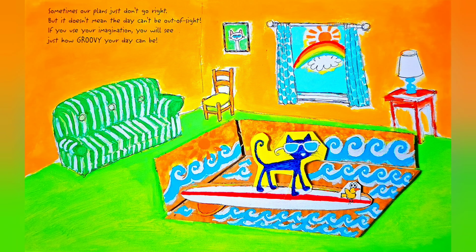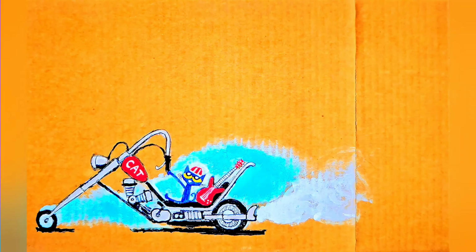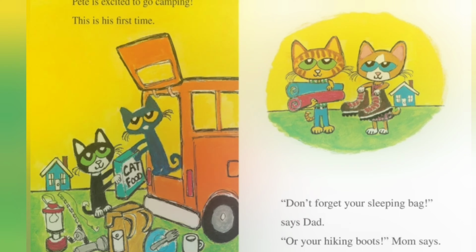If you use your imagination, you will see just how groovy your day can be. When you want to dream of something new, thinking outside the box is the grooviest thing to do. The Cat Goes Camping by James Dean.